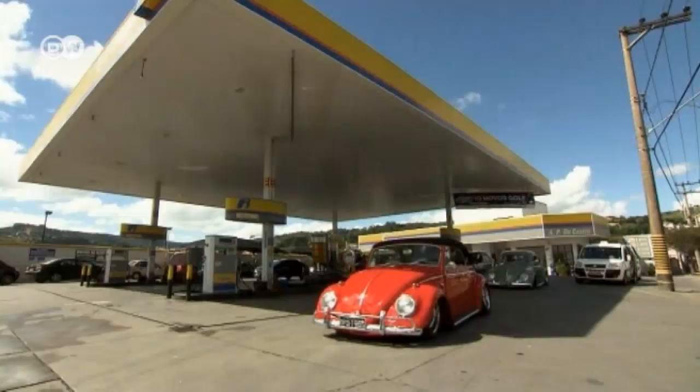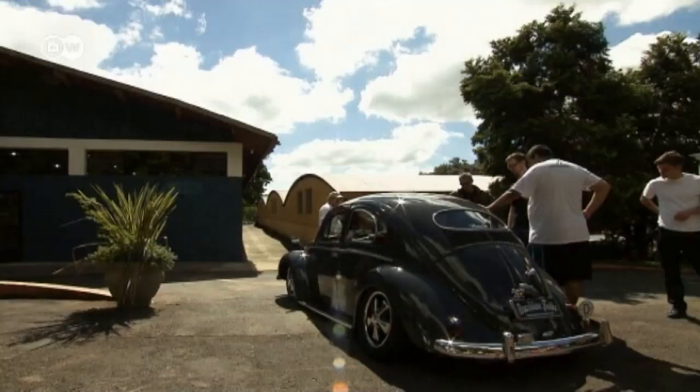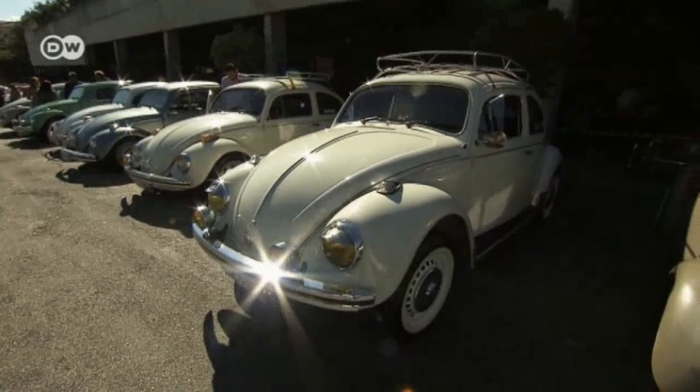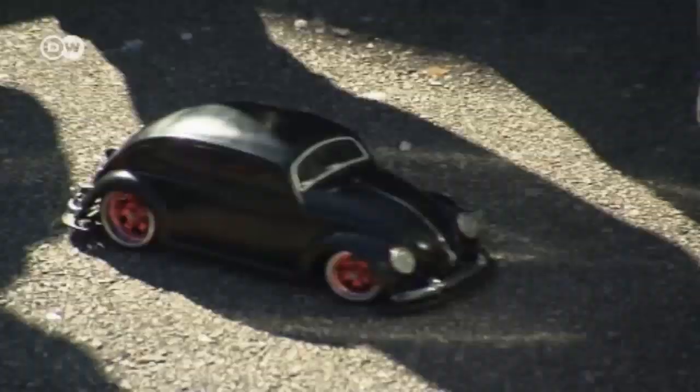The Beetle is still a cult car in Brazil. Whether tuned or factory original, low riding or classic, the Brazilians love their bug-eyed bug, their Fusca. Vintage car fans get together in collectors clubs all across the country.